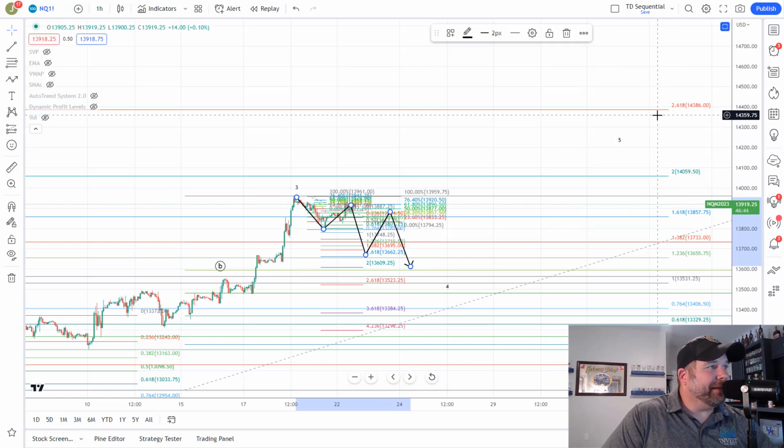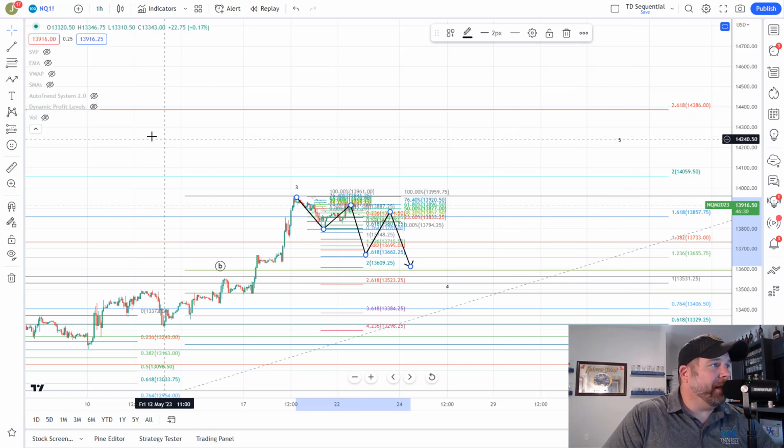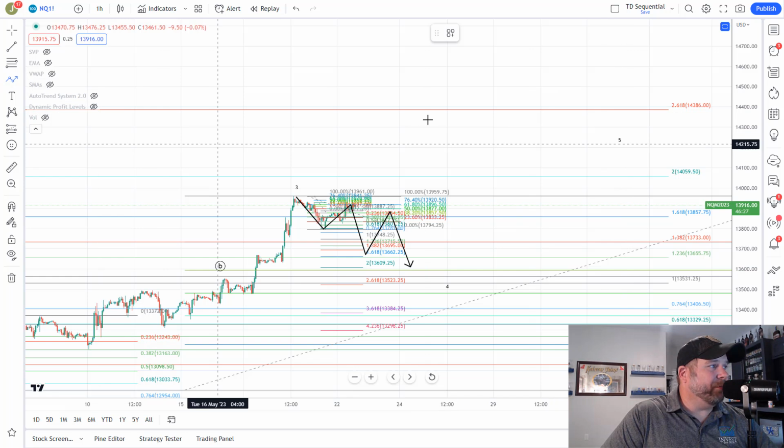And then the next extension up is actually what I would look for it to hit, which is the 14,386 area. That is also the 618 retrace from the move off of the top, which is a big area to hit, especially for a B wave, very common. And that would line up with the ES hitting its 618 retrace as well. And then from there, it will depend on what kind of move down we get.